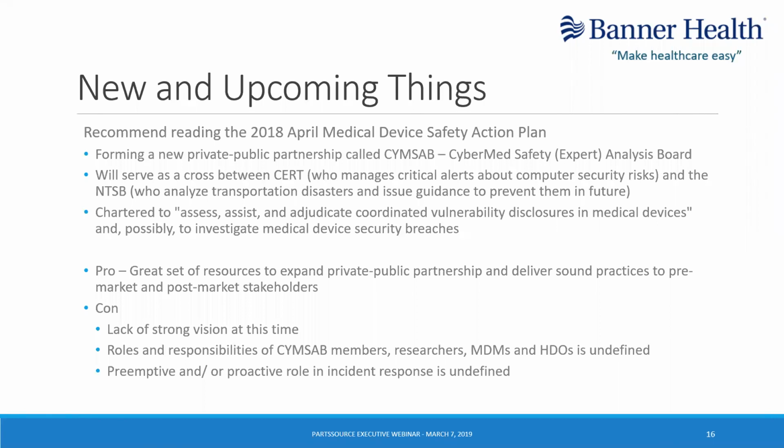There's also a lot of activities of the CIMSAB that's overlapping with what the CERT does. CERT is the Cyber Emergency Response Team, or what the H-ISAC does. So we need some more clarification on what are the specific activities of the CIMSAB and its members, and how the researchers and manufacturers and HDOs are going to communicate with each other through the CIMSAB.